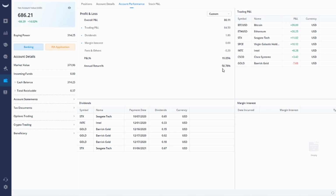This is incredible considering the stock market's average is between 7 and 10% historically. So we are far, far outpacing the stock market on average. Over here we can see our trading P&L for all of our holdings, and then we can see the dividends that we've received down here. So let's move on and take a look at the markets.